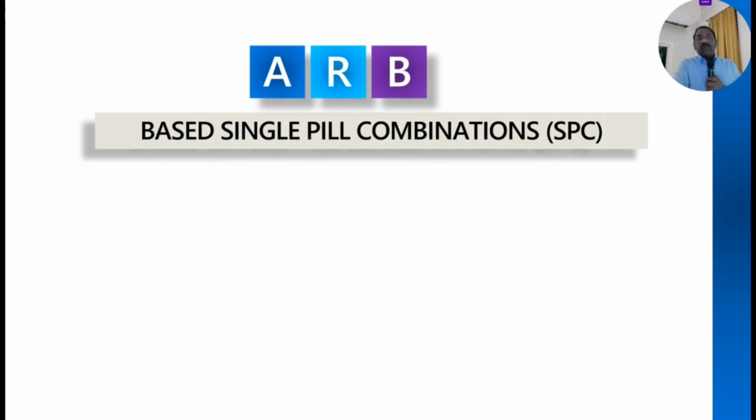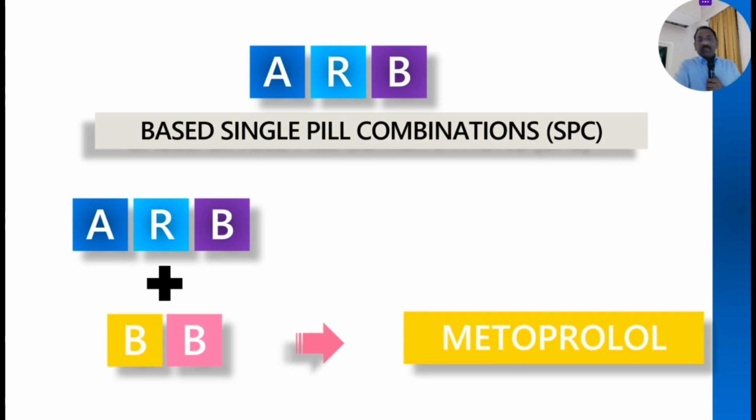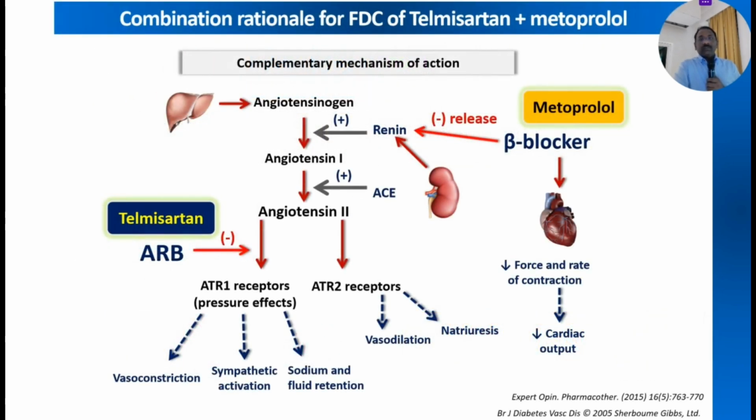So the basic single pill combinations with ARBs plus beta blockers like metoprolol. See here how the combination works. And you all know that angiotensinogen will be converted to angiotensin 1 with the help of renin. So renin is coming from the kidneys and angiotensinogen is from the liver. Now renin converts angiotensinogen to angiotensin 1. Angiotensin 1 will be converted to angiotensin 2 with ACE. ACE is coming from the lungs.